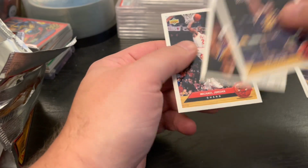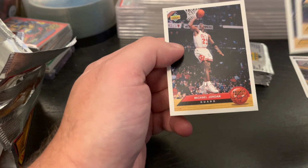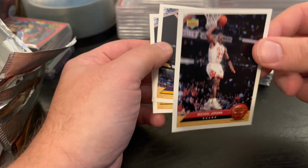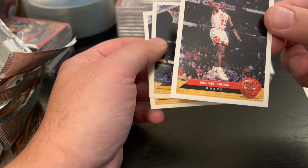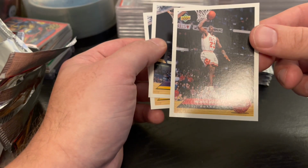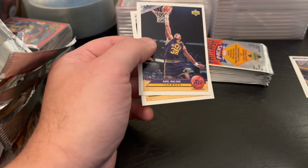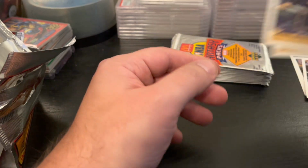You know, so I mean, I think that's a risk reward. You take a lot of risks. Double Karl Malone, and then Michael Jordan. Awesome. So we finally got a Jordan in here too. And maybe I'll grade this one too. This one looks really sharp. So no flaws that I see, and very sharp corners. And then the double Malone.